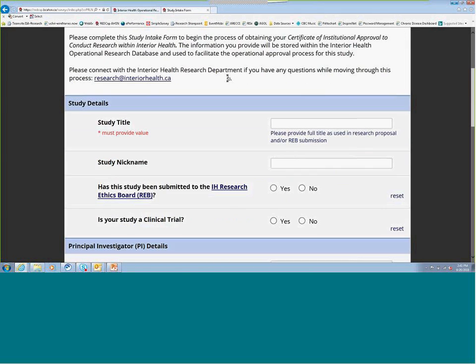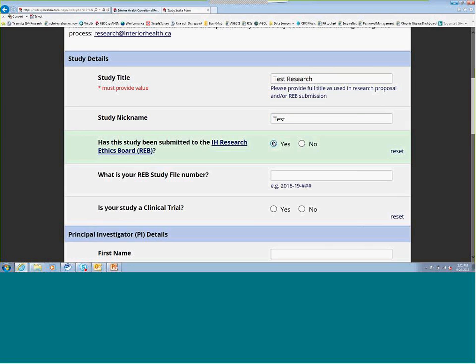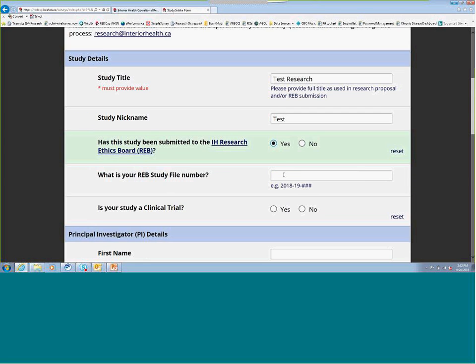On the page, we're just asking for your basic contact information and study title, so we can get you into our system. One of the benefits of having it online, obviously, is that we only ask you information that relates to your application. So you'll see different questions come up depending on what your previous responses were.